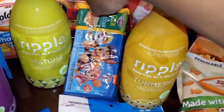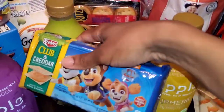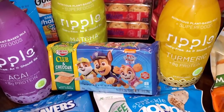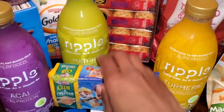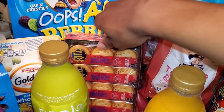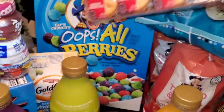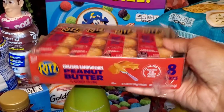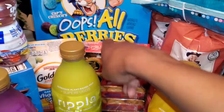Okay? The Club Crackers, they have Paw Patrol on them. They're not the healthiest thing in the world, but if the world is going to end, I should let them indulge just a little bit, right? This is the 8-pack, 99 cents. The Ritz Crackers, I think this is the 12-pack? Something like that. I don't know. How many are in here? A lot. Oh, this is the 8-pack as well. Okay. For 99 cents.